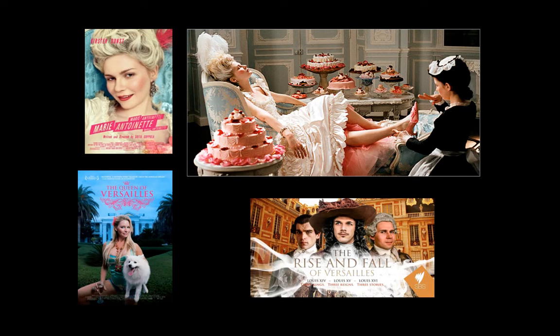His taste of excess is so famous that he and the Palace of Versailles are commonly featured in popular culture. Marie Antoinette was one of his court, and you may have heard the phrase "let them eat cake." That's her. That's her with her cakes, and she was the one who's famed for having said it.